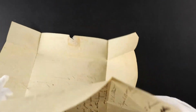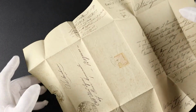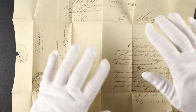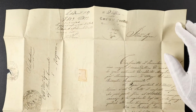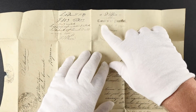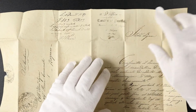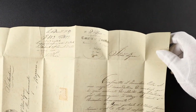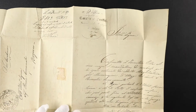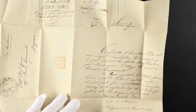Implode again. All right. Wow. That looks stamped. That's definitely stamped. There's no way somebody wrote that. That's gorgeous. Beautiful handwriting again.